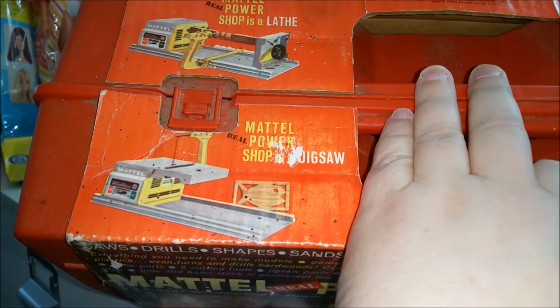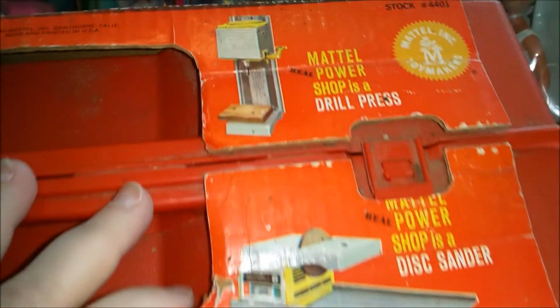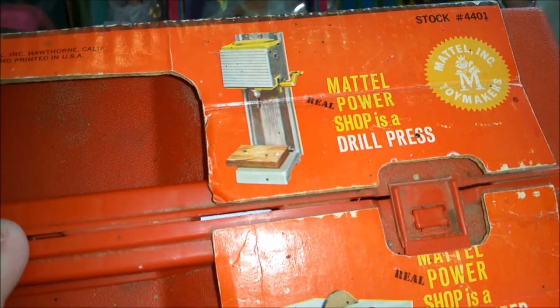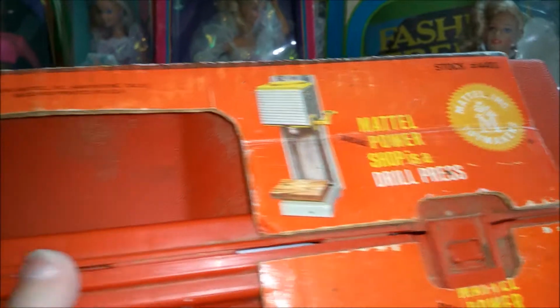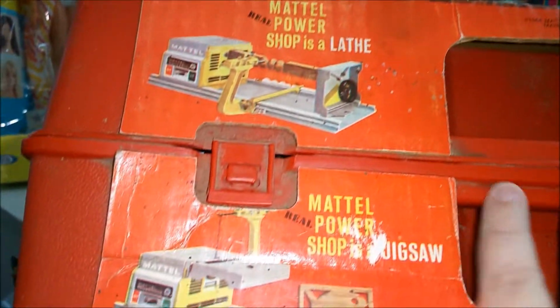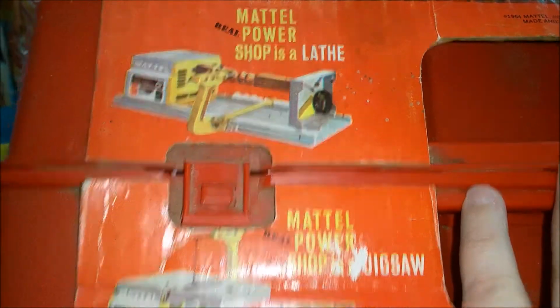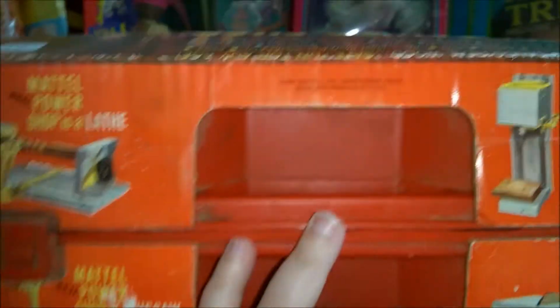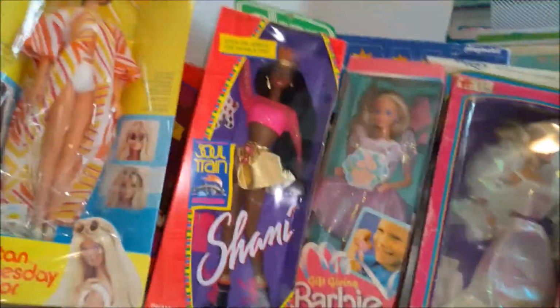There's a lathe, there's a jigsaw, there's a disc sander, which this is, and there's a drill press. Oh, maybe this does all those things. Oh, cool. I thought it was just the disc sander, but maybe it does all the things. That would be cool. Yeah, that'll be awesome. All right, so that, and now let's move on to the dolls.